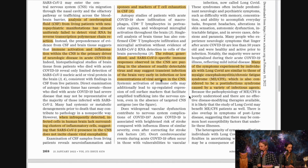Okay, so again, they're back to looking at autopsy data next. They see infiltration of macrophages, CD8 positive T lymphocytes. So those are the cytotoxics in the perivascular regions, which is what Dr. Bendebre was kind of walking through in one of the last figures previously. Widespread microglial activation throughout the brain. So inflammatory markers being sent out, alarms.